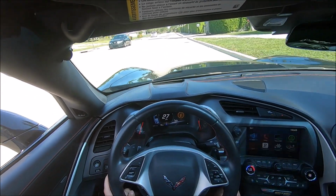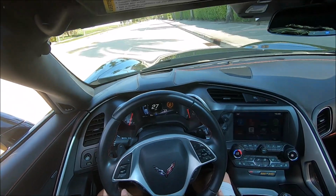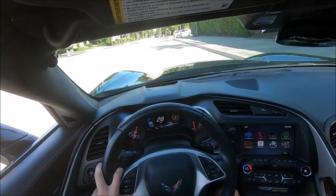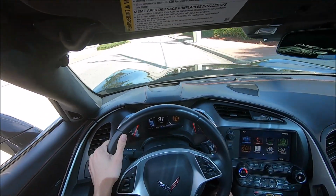And I know that's normal for a sports car, but I've only been driving for like an hour. Like I keep saying, you don't buy a Corvette Z06 for the comfort or luxury, you buy it for the performance.